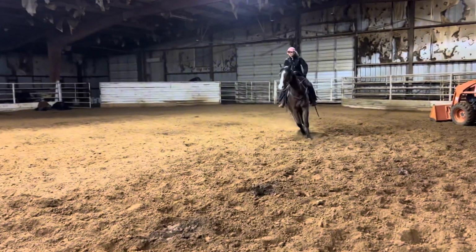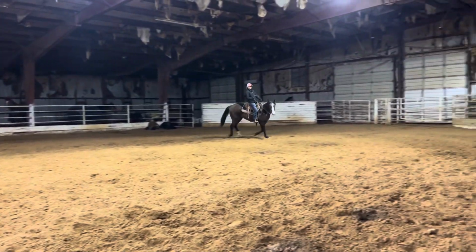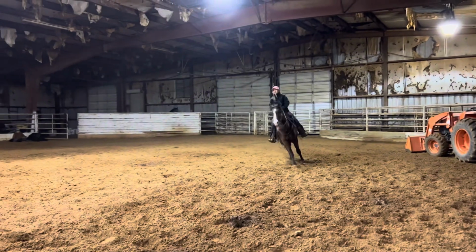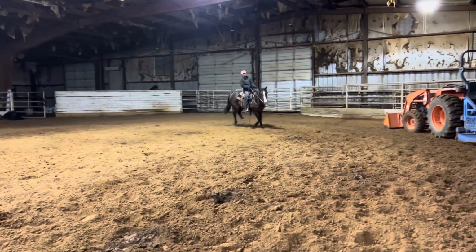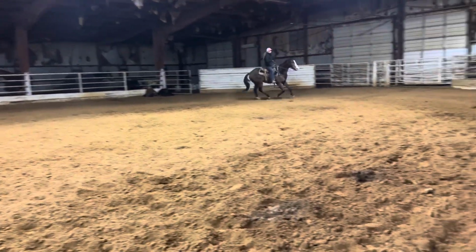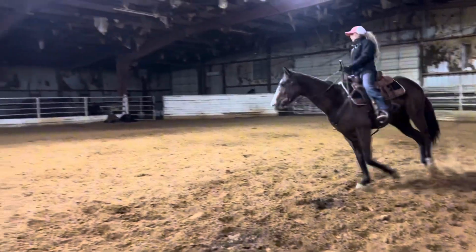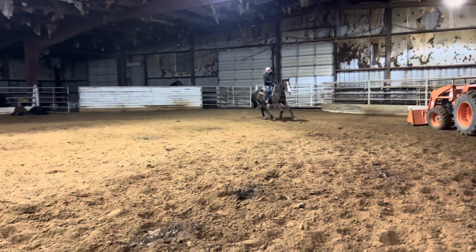Okay, so this horse actually goes to the left barrel first. That might change as we progress, but I've noticed he's got better right turns, so why not give him 2 turns that he's really good at rather than 1. So right now he's on the left barrel. He's wanting to kind of stop and anticipate on me, or anticipate the stop on me, and I'm trying to keep him from doing that.